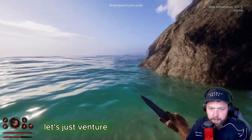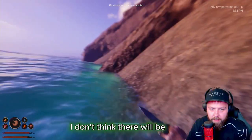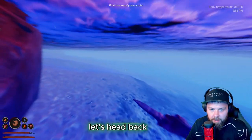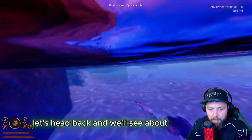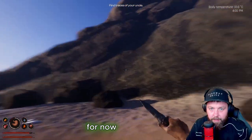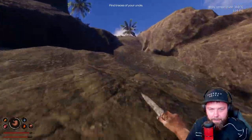Okay, let's just venture out over here slightly and see if there is anything. I don't think there will be, and this is probably a little bit of a risky maneuver. Yeah, okay, let's head back, and we'll see about building a raft. I think we've pretty much uncovered everything on this island for now, anyway, that I can see. Let's just head up here and make sure we have everything covered.